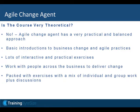Okay, excellent. Do you find, having looked at this course from your knowledge and background of other courses, is it a very theoretical course, for example? It touches very lightly on the theory, because we need some of the theory behind change and Agile to really get us going, to understand where we're coming from.